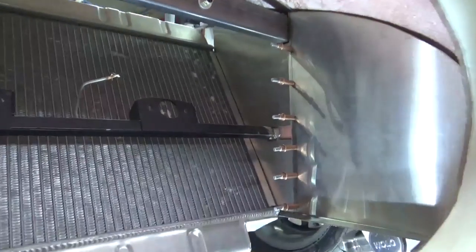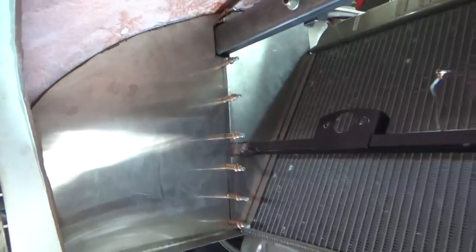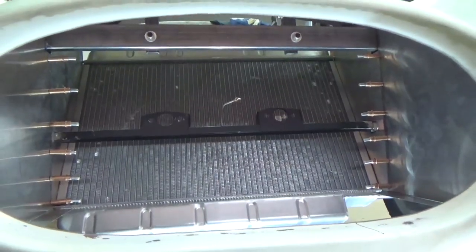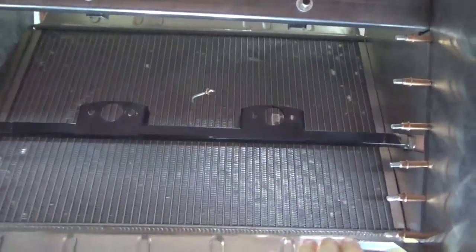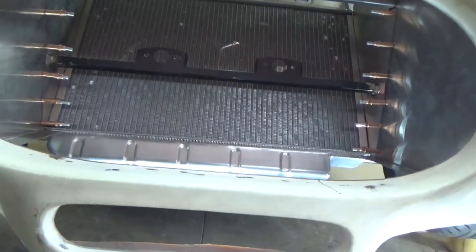Okay, now here's the other side. The other side was about 70% the same as this side, so I did have to make some significant modifications to these templates to make it fit on the other side. Total work here is about 10 hours just to get to this point where I can make the shelf to go between this side and this side. And that's what this video is all about, getting a shelf in place and somewhere to mount the oil cooler.